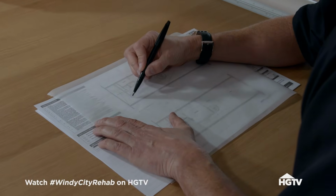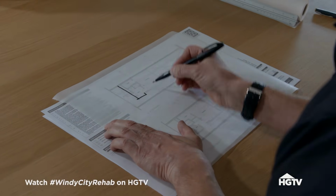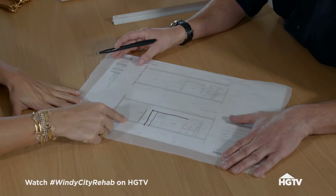The issue with mezzanines is this building is sprinklered, so we can take up 50% of the downstairs for the mezzanine. Oh, okay, so 50% of the lower level. 50% of the unenclosed part of the lower level. So it gets tricky. So we'll have to do the math.